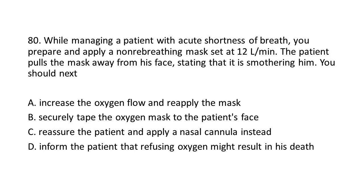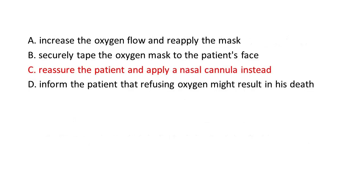The patient pulls the mask away from his face, stating that it is smothering him. You should next: A. Increase the oxygen flow and reapply the mask. B. Securely tape the oxygen mask to the patient's face. C. Reassure the patient and apply a nasal cannula instead. D. Inform the patient that refusing oxygen might result in his death. The answer is C. Reassure the patient and apply a nasal cannula instead.